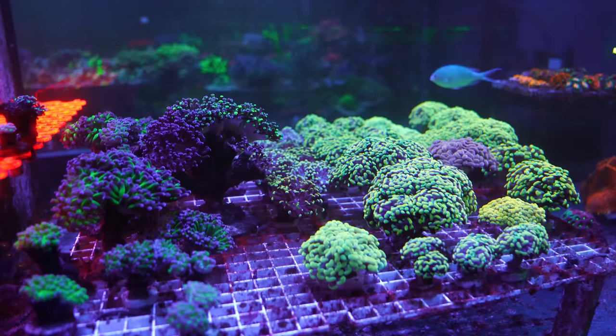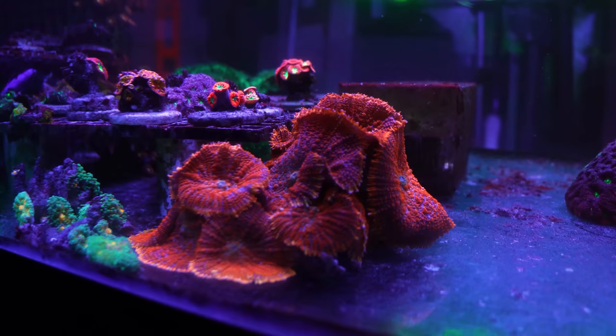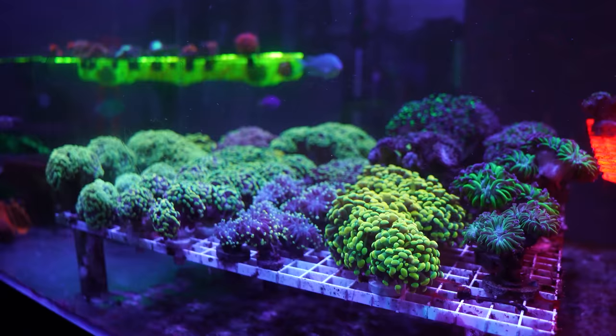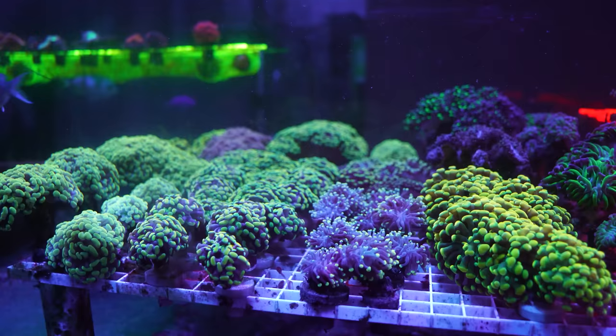Yes, sir. I see you got a lot of mushrooms. You got your zoanthids growing on the egg crate. You got some Fabias here. This hammer grows like crazy, doesn't it? I love them, man. I love it. It grows and grows and grows and grows. They do. And it doesn't get finicky. It's just easy to just let it do its thing. They look nice. I love them.